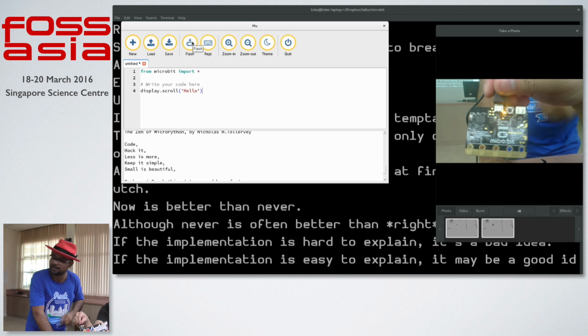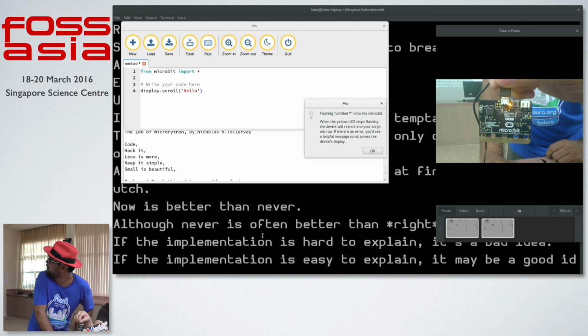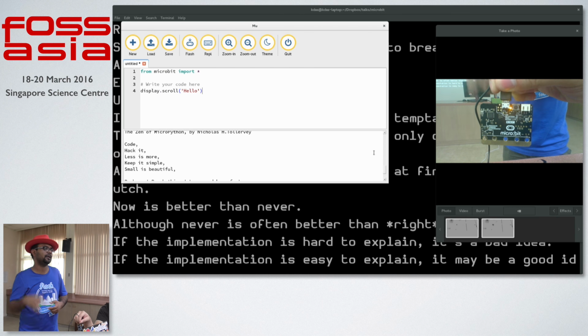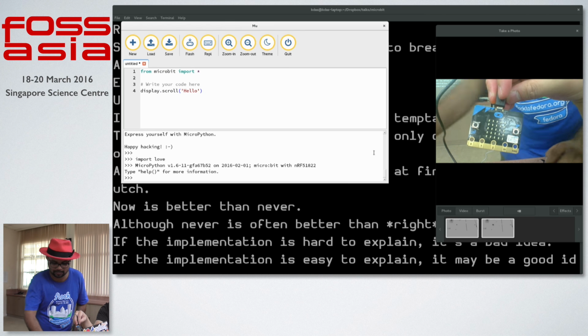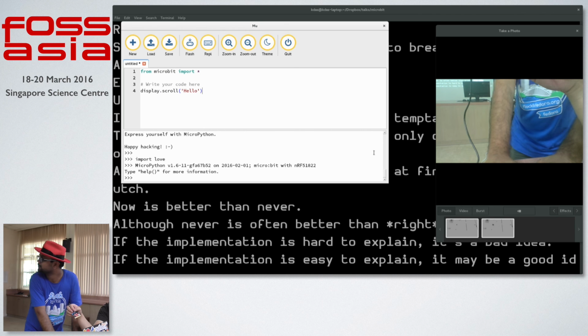So okay. Yeah. If you see, if I just click the flash, it is flashing the device. So no conversion happening on my computer level. It's directly flashing the Python code. Right. And if you move back, I think it's already gone. So I can just remove it and let it back.